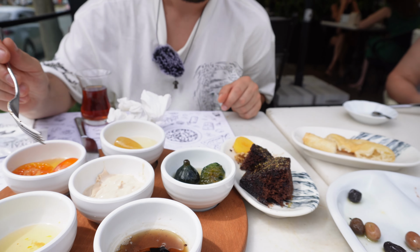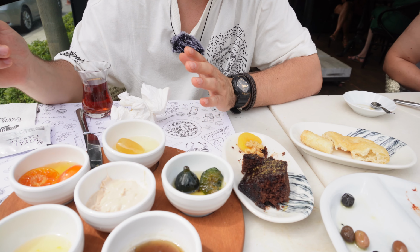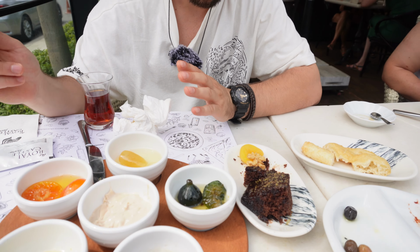Then I'm gonna go now for, I believe it's a brownie. Let me see it. It looks good inside, it's very soft. It's melting in the mouth. Actually, it's not a brownie, it's a chocolate cake. But it's very soft and it's warm.